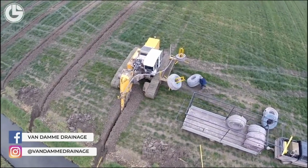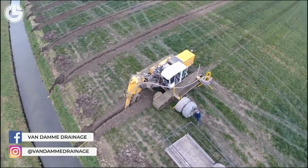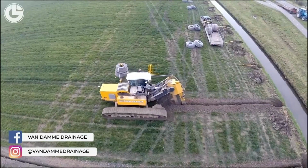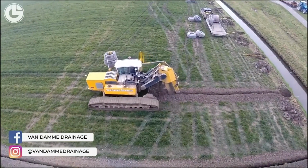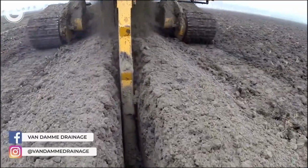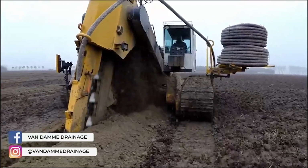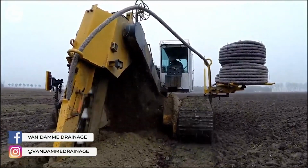Chain diggers are used when an open trench is required, while on the other hand, a V-type plow is used for modern drainage techniques known as a trenchless drainage system. It is applied where open trenches are not required. The advantages of trenchless drainage with VonDom Drainage are it results in less sagging, no loss of breeding soil, and no damage to any turf.